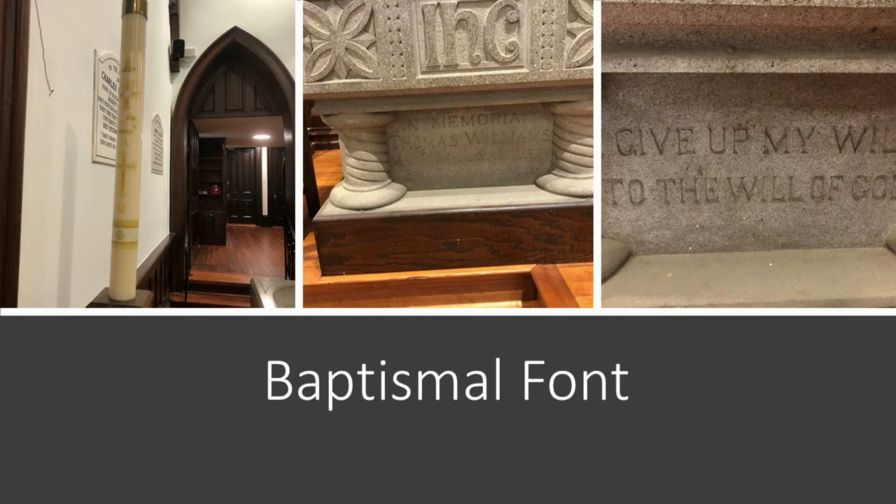You'll see that it says in memoriam to Thomas Williams, who was part of the infantry artillery unit that was stationed here in Baton Rouge during the Civil War. Specifically, he was the brigadier general in charge of the units here. They were sent up from New Orleans in 1862, so in the first 2 years of the war.